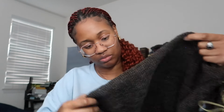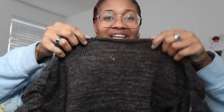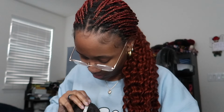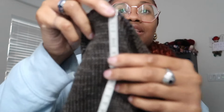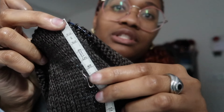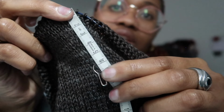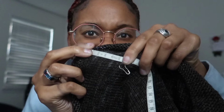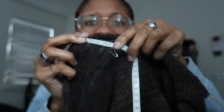I am halfway, it's the top, where's my stitch marker? I am halfway through my goal for today. I've done 5 centimeters so far. This doesn't look like 5 centimeters, but then I measure it, and it is 5 centimeters. Can you see that? It's almost 6 centimeters, but it's 5.